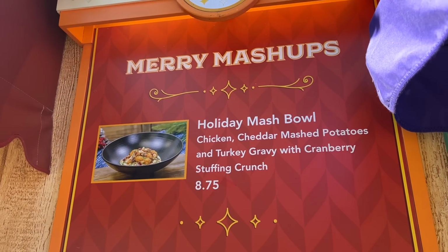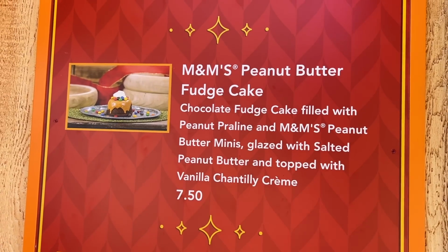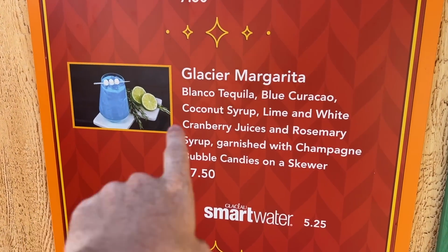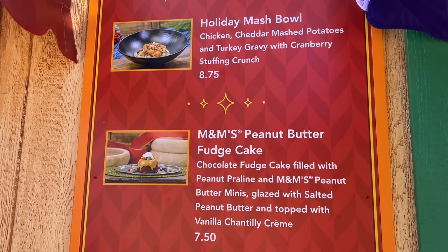So here at Merry Mashups, they have a few items. The Holiday Mash Bowl is chicken, cheddar mashed potatoes, and turkey gravy with cranberry stuffing crunch, and then an M&M's peanut butter fudge cake. Both of these items we have ordered because they sounded really good to us. And then they also have a glacier margarita, but we're not going to cover all of the alcoholic beverages here, just mostly the foods and maybe some non-alcoholic drinks.